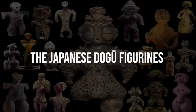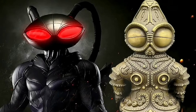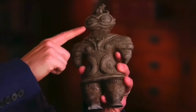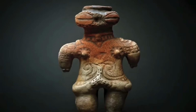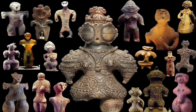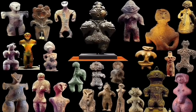The Japanese dog figurines. Next up, let's head to Japan for a mysterious relic, the dog figurines. These small clay figures, dating back to around 5000 BC, have intrigued researchers for centuries. Some look like humanoid creatures with large almond-shaped eyes, giving off an unmistakable astronaut vibe. Could these figures have been representations of ancient astronauts or extraterrestrial visitors?